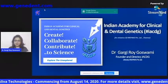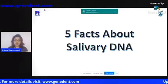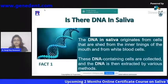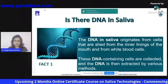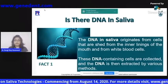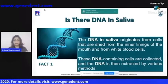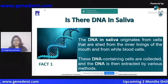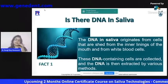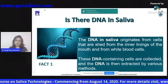And today we are with the fascinating topic about 5 facts about salivary DNA. Well, the first question or the fact that first comes to the mind, is there a DNA in saliva at all? Yeah, obviously. The DNA in saliva originates from cells that are shed from the inner linings of our mouth as well as from white blood cells. Well, these DNA containing cells are collected, and then from these cells the DNA is extracted out with various different methods.